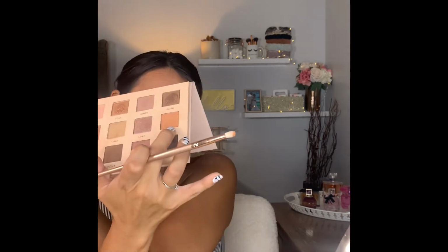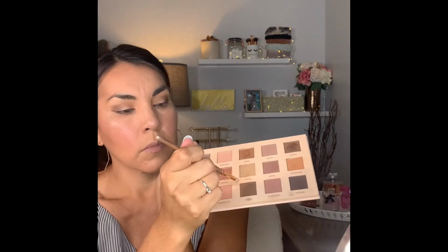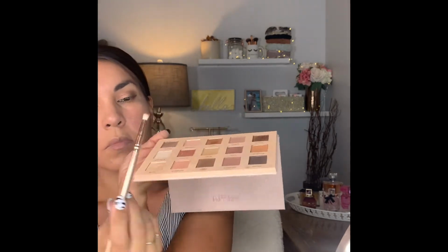Next, I will take a small blending brush and I'm going to dip into the shade Purpose, and we're going to take Purpose and blend that along the lower lash line. When you blend in these shades on the lower lash line, you want to look up and angle your brush up to blend it just under the lower lash line to give the eyeshadow look a seamless look from top to bottom. Now I'm going to work on the outer corner of the eye.